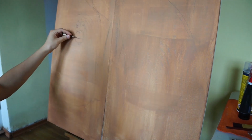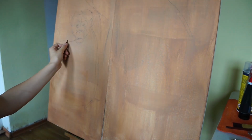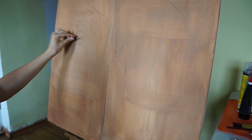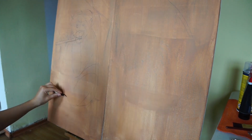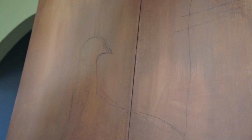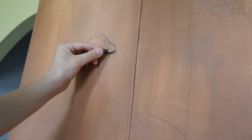However, I'm afraid that the image may become too dark, and I don't want that because this is a very old technique. Many classical paintings are very dark, as intentionally done. I like old paintings, but I don't prefer such dark colors in my works.